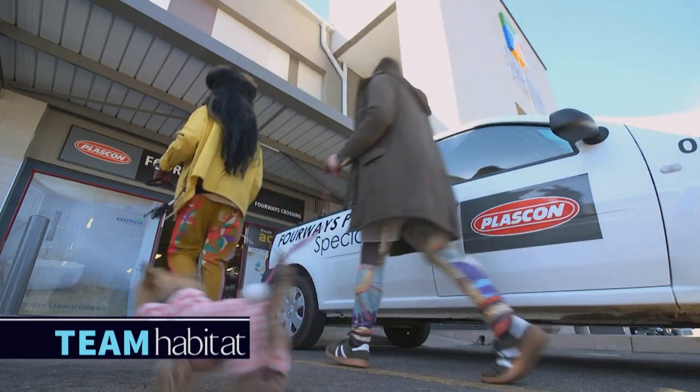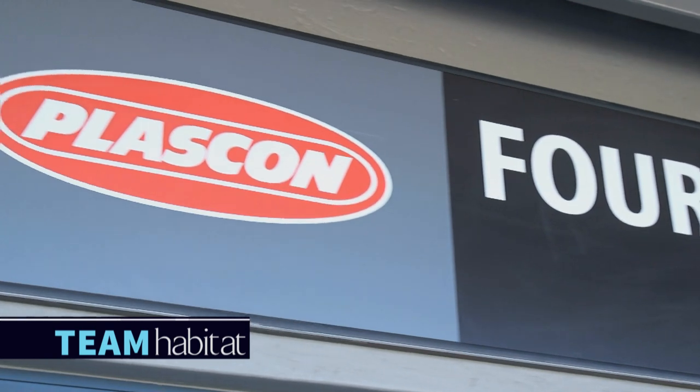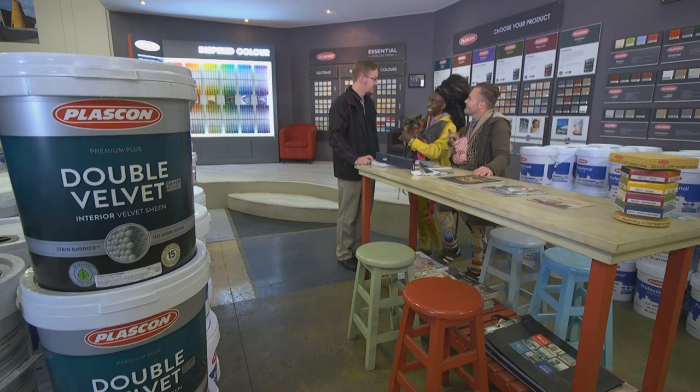What better starting point than selecting the all-important paint colors? So we've decided to go a little bit intellectual. I mean, and do a leopard's library. Because we started with the zebra, now it's time to bring in another big bad.